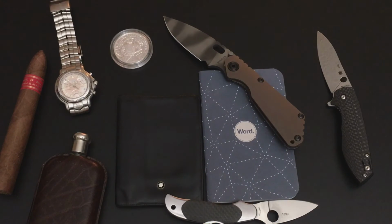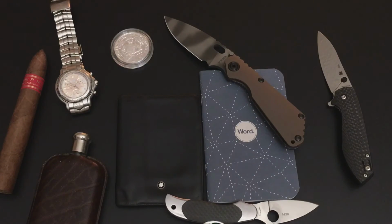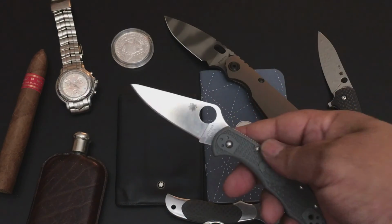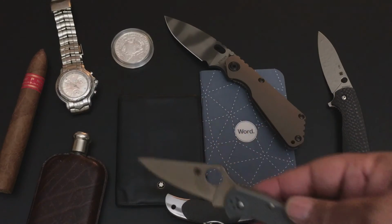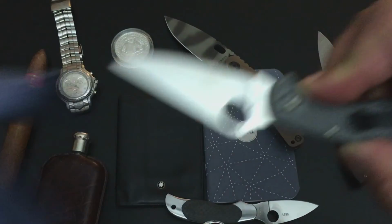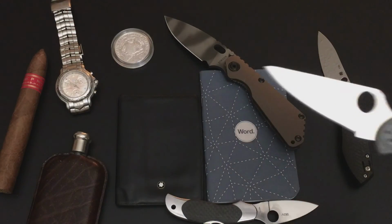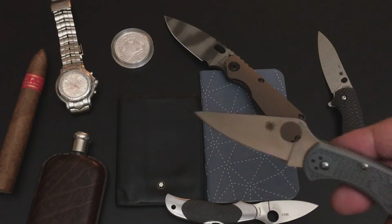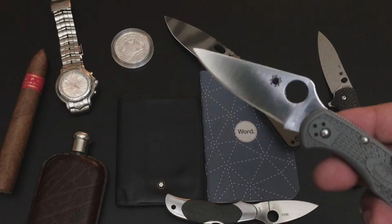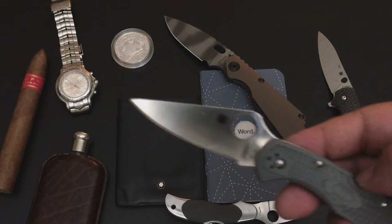Anyway, what you see right there is the makings of my carry for today. And that made up the picture that I put on Instagram, but this ain't Instagram. This is YouTube. This is the Keith Kevin Ken YouTube channel. I know I'm smudging up my blades. And this is the one that got away. And it's just classic Spyderco.